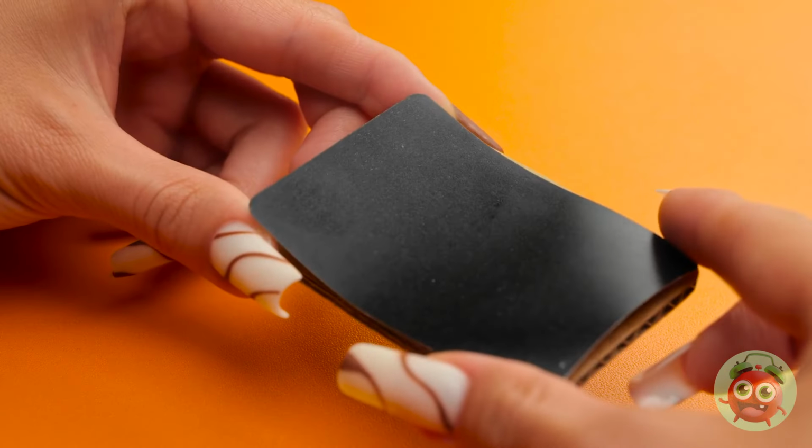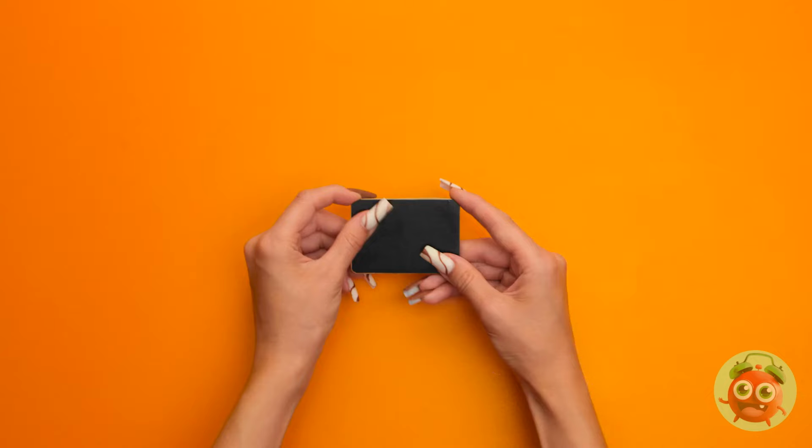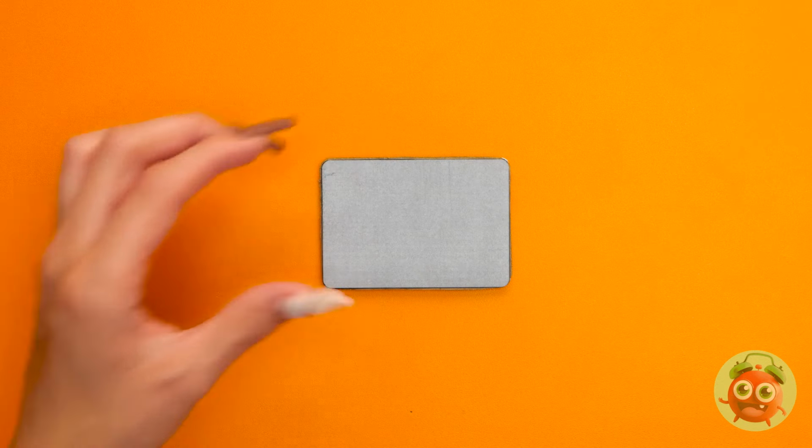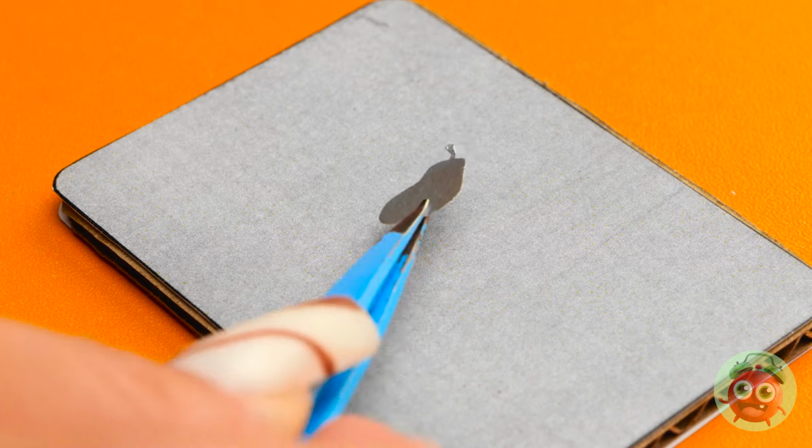I know! Come here! Oh, wow. Sounds good. Check this out. I'll stick black card to cardboard. Now I'll flip it over. I'll stick gray card to the other side. This will be a computer screen. I'll put this pear stick in the middle.